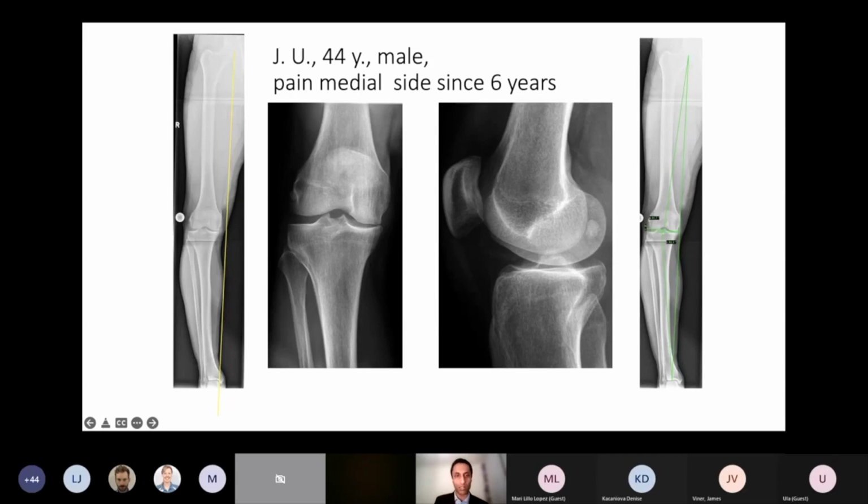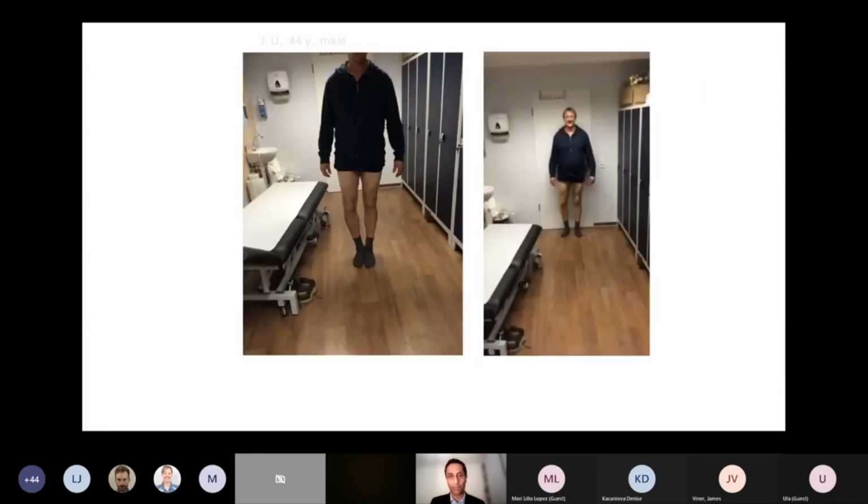And this x-ray demonstrates on the outside of the knee a really good cartilage space. However, on the medial aspect of the knee, it's completely shut down, this thinning of the cartilage. And this is a young patient who's got medial knee pain.